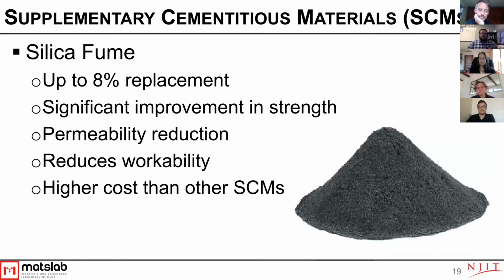Another common SCM is silica fume. This is a byproduct of the silicon chip making industry. This we can use at a much lower replacement level, only really up to about 8%. We see a very significant improvement in strength and reduction in permeability, so that's a durability issue. You get much better durability, but it tends to make your concrete very sticky and difficult to work with. And the material is a little bit higher cost than other SCMs. And so this works great in small replacement levels in combination with other SCMs, but is probably not your first go-to if your main goal is reducing your embodied carbon.